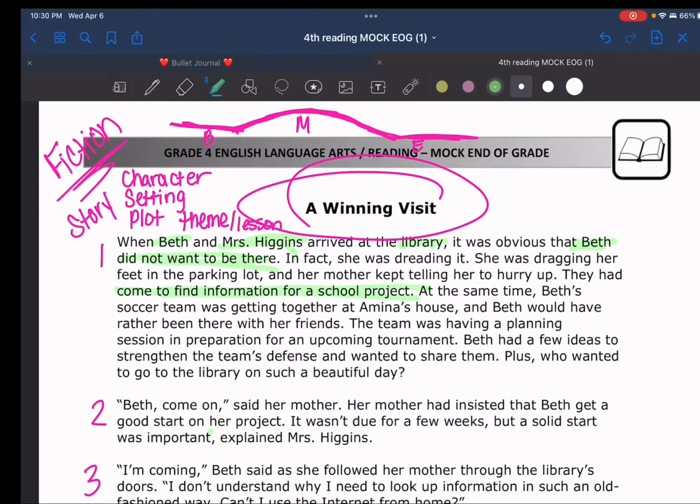At the same time, Beth's soccer team was getting together at Amina's house, and Beth would have rather been there with her friends. The team was having a planning session in preparation for an upcoming tournament. Beth had a few ideas. Ooh, I like this. She had a few ideas. This is telling me a little bit about her character. So she's not just a girl to sit on the team, but she's someone who's opinionated, who thinks about what the team should be doing. She had a few ideas to strengthen the team's defense and wanted to share them. Plus, who wanted to go to a library on such a beautiful day?